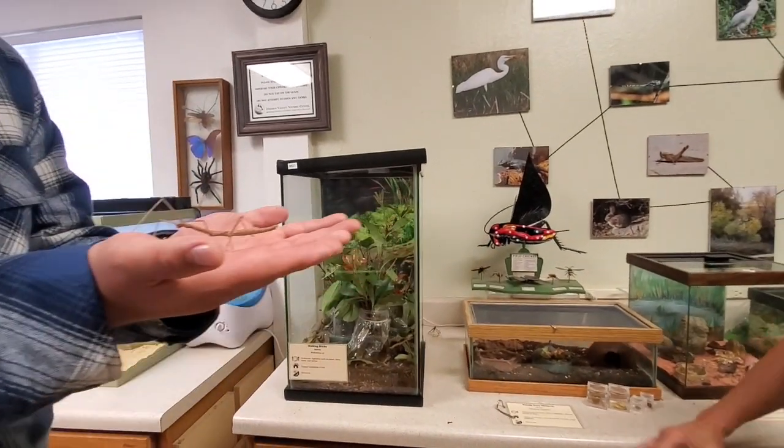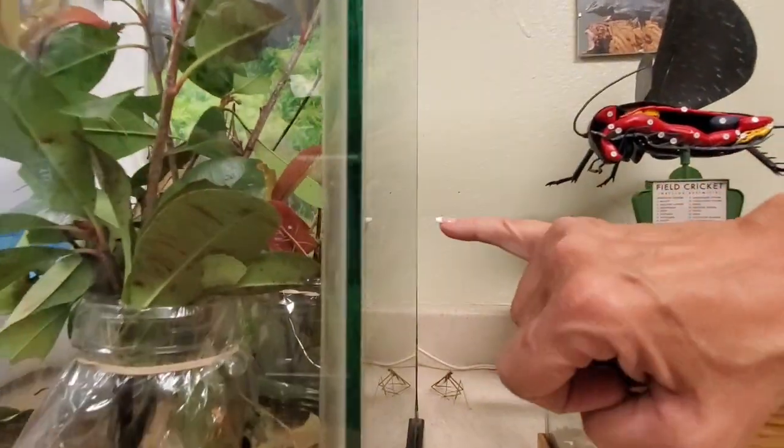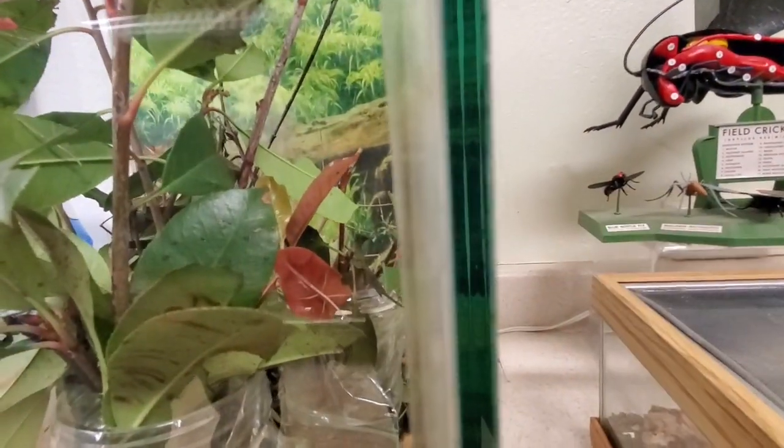And then I've got some little tiny ones in here. You can, like on this particularly red leaf. Look how tiny that is. See that little guy? Little baby one back here. They're so cute.